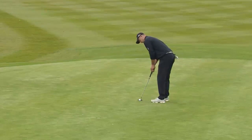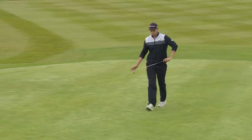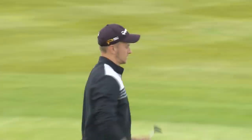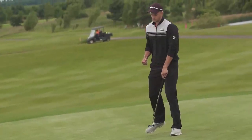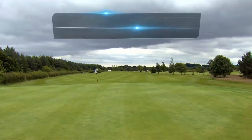Well, how good could this be? Watson, massive bounce back. If this goes in, oh, he does. What an eagle. Triple bogey, eagle. You don't see that too often. That's why we love the game, see, Phil. This is the kind of stuff that can happen. You can be down in the dumps one minute and then as high as a kite.